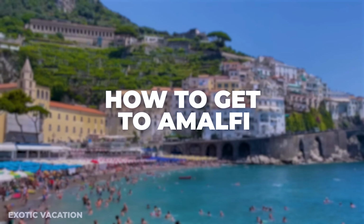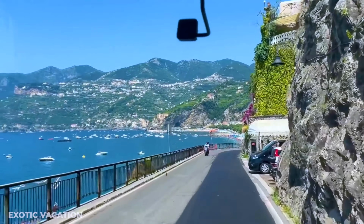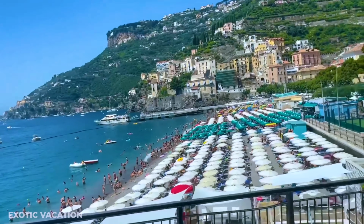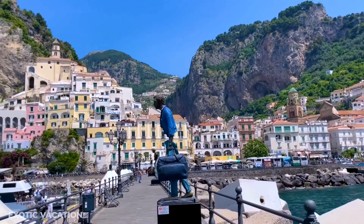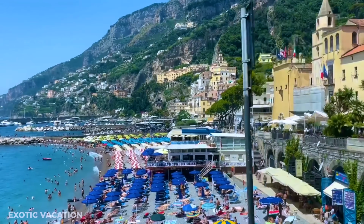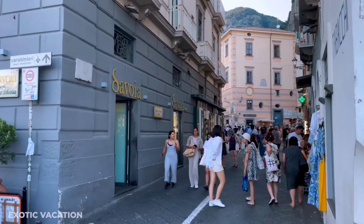How to get to Amalfi. The SITA bus from Sorrento to Amalfi takes about an hour and a half, and it can take even longer during the high season, not to mention the crowds. That's why I'd recommend basing yourself in Amalfi for the rest of your trip and taking day trips from there. It'll save you a lot of time on transportation and allow you to explore the area more efficiently.